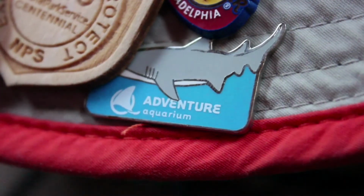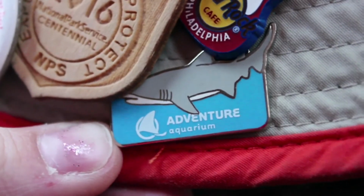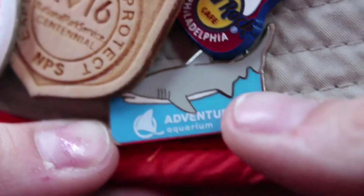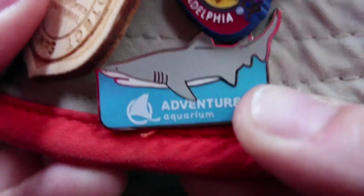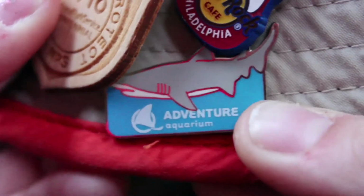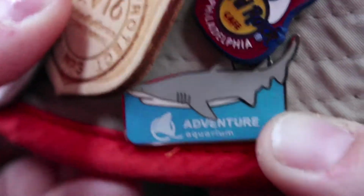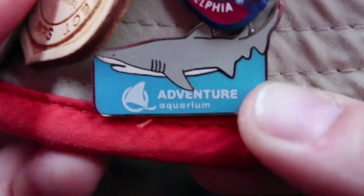Right here is a pin from the Adventure Aquarium that I received when I went to Philadelphia as well. I really do like this one because there were many options of the different animals I could get, but I had to pick the shark one because they had a ton of sharks at this aquarium, and they were so cool to see. And they even had this thing called a shark bridge where you could walk over a netted thing and sharks are swimming under you, which sounds like it might be scary, but it was not scary at all.